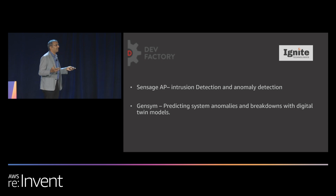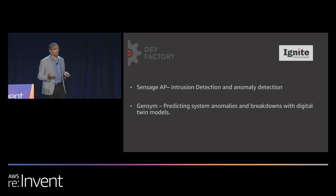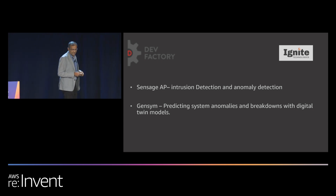And this, from a security and compliance standpoint, is a very, very exciting proposition for our customers, where historically they had a rule-based system where they would detect a security breach or an anomaly, and then they would start writing rules for it. But obviously, rule-based systems can't cope with the variety of attack vectors that you see these days.